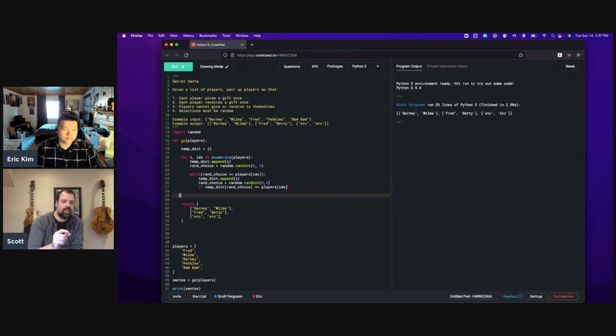What would happen though if the last name in the list, in this case Bam Bam, has not given a gift yet, but also hasn't received a gift yet? So the only name left in the list is Bam Bam. What's going to happen to this program when you hit that case? So the hat gets to Bam Bam, and Bam Bam pulls the name out of the hat, and the only name left in the hat, because he's the last one to go, is Bam Bam.